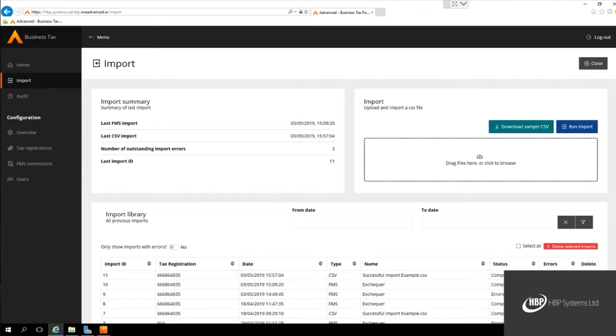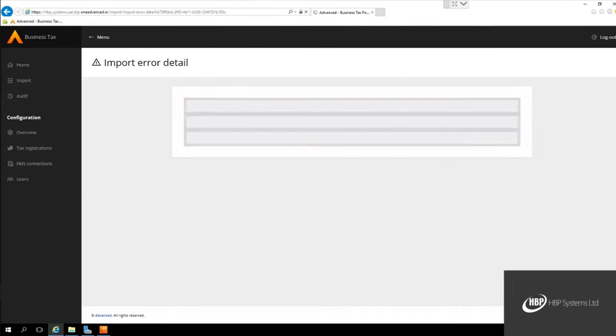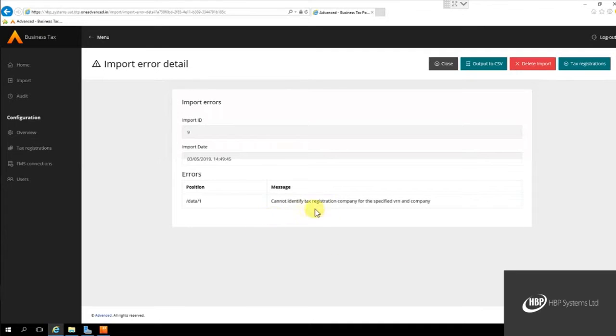If it does have errors, you can click on this option here to view the error. And this one, for example, has an error that it cannot identify the tax registration. So what this most likely means is the tax reference that you had on your CSV file import didn't match the tax reference that's set up in your business tax portal or in Exchequer.